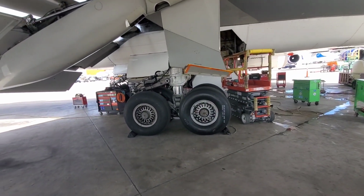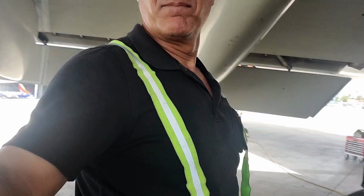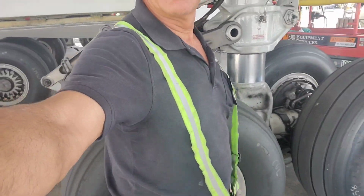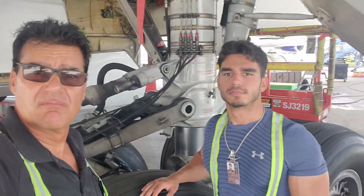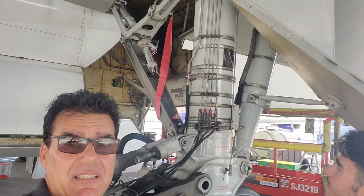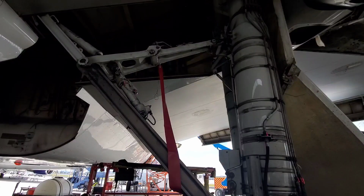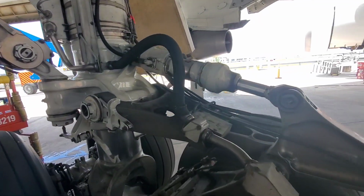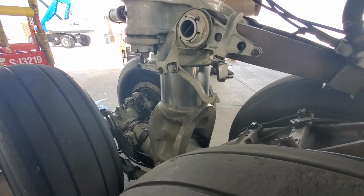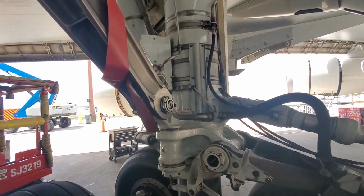Okay. Oh yeah, now we're in the landing gear section. Look at this. These tires are up to my ribs. Big old landing gears. Let's go check it out. Okay, so these are the gears. Big old actuator, guys. Big old pistons. This is the piston right here for the landing gear, the cylinder, and all that great stuff.